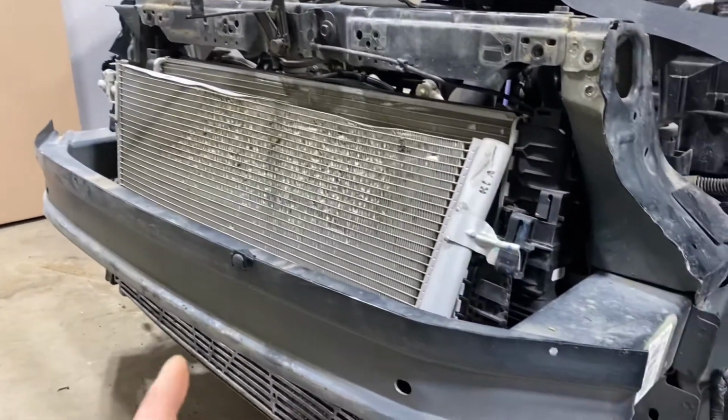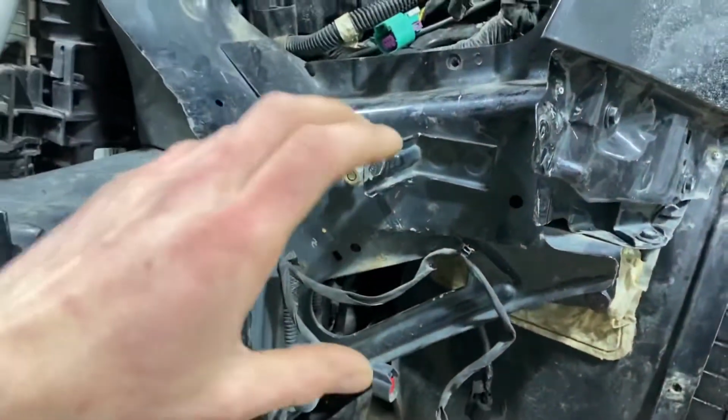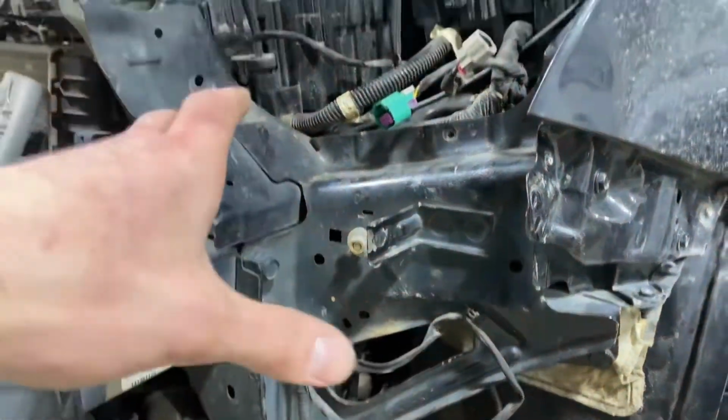So I took the front bumper off, took that headlight out, and then I was able to kind of see what I'm working with under here. Now there's actually quite a bit of hidden damage. I didn't really think any of this was damaged, but apparently it was.